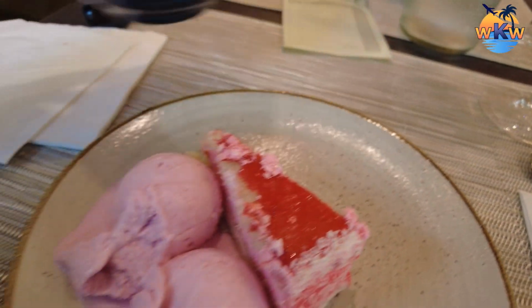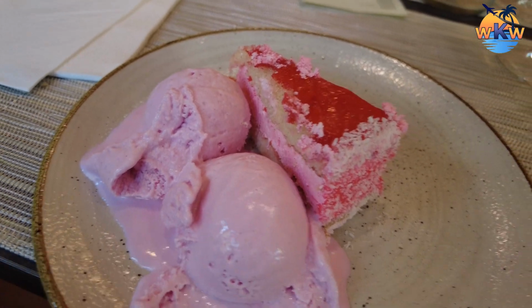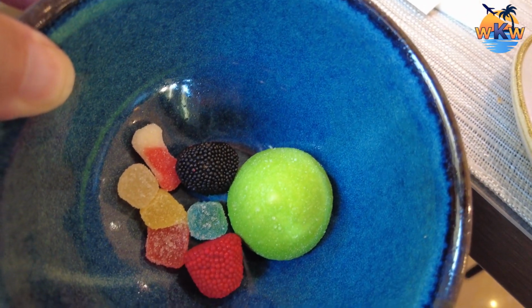Now for dessert. And finally I've gone for the strawberry cake, the strawberry ice cream, and a selection of kiddie sweets. The big kid in me, I thought I'd try some of these little kiddie sweets as well. Let's try out this cake, strawberry cake. Let's get that again.